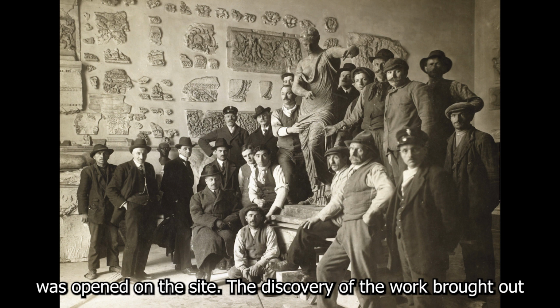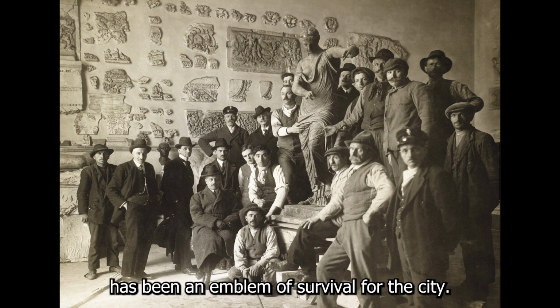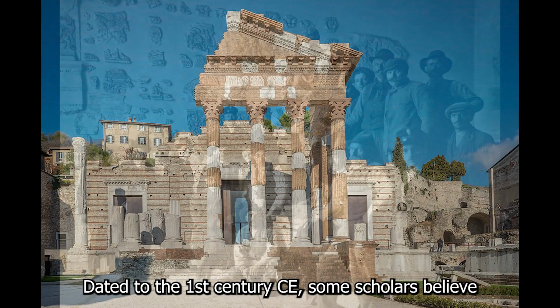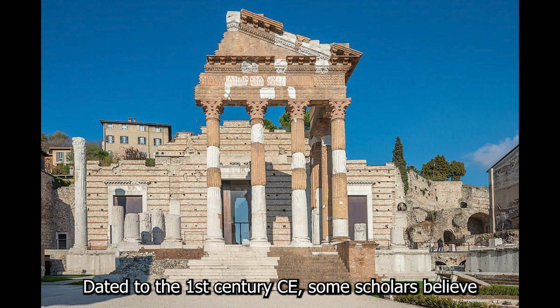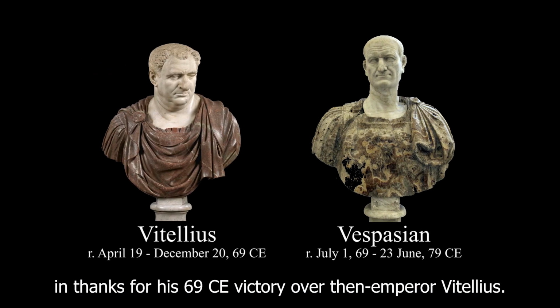The discovery of the work brought out civic pride and local identity. For 200 years, Brescia Victory has been an emblem for survival for the city. Dated to the 1st century CE, some scholars believe the sculpture was given to a local temple by Vespasian, in thanks for his 69 CE victory over then-Emperor Vitellius.